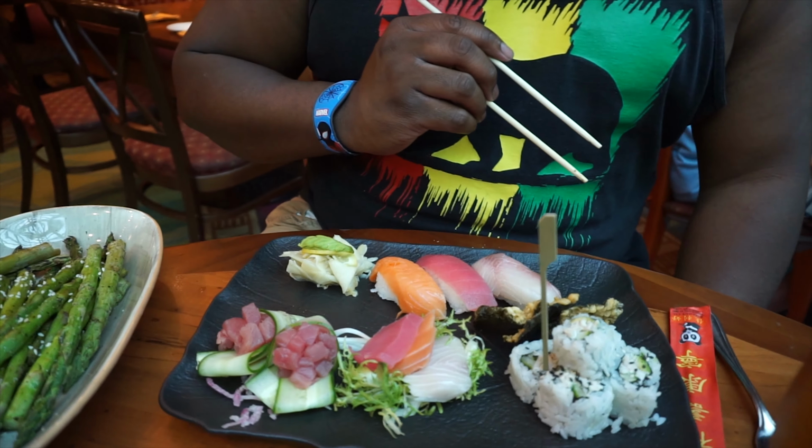It's like black pepper, sesame seeds, and oil. Smoky flavor. I like my asparagus a little bit more crisp. What's the good side? 3 out of 5 for it. And that's for this sushi.